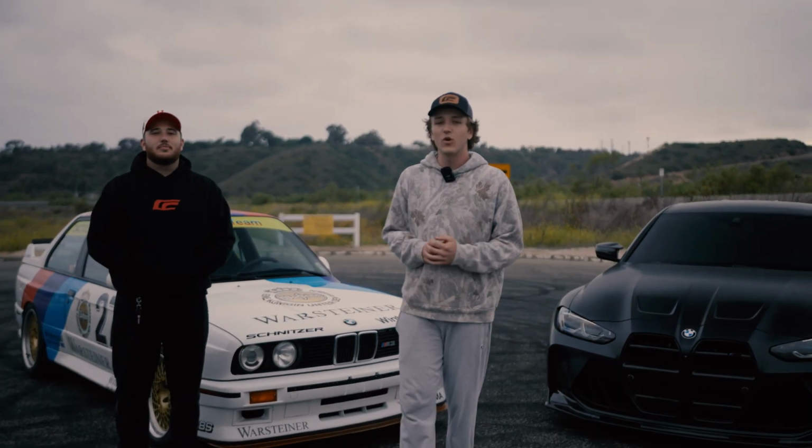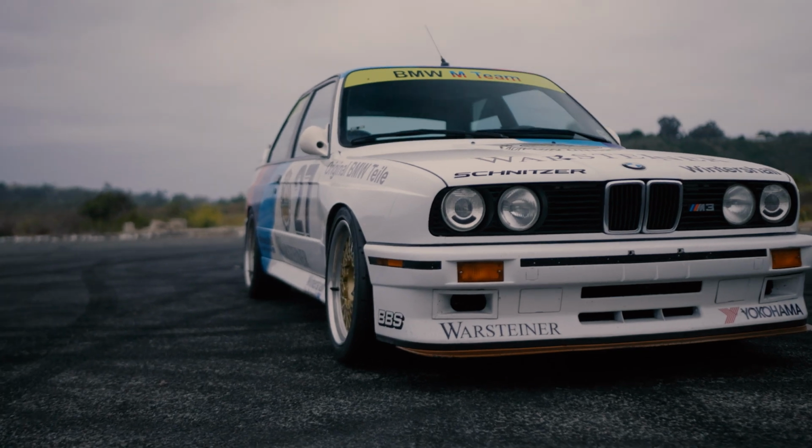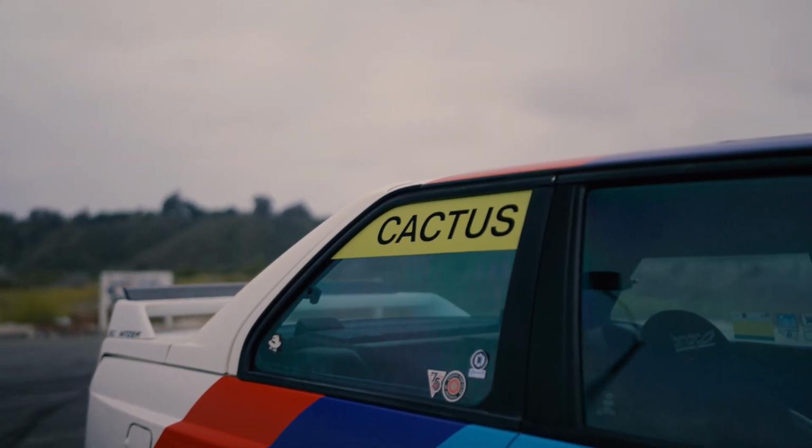Here I'm with my boy Leo, and this is his E30 M3. He knows a little bit more about this car than I do. I don't know too much about the old E-chassis BMWs, so he's gonna walk you guys through this one.